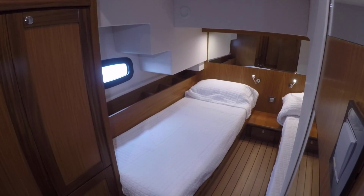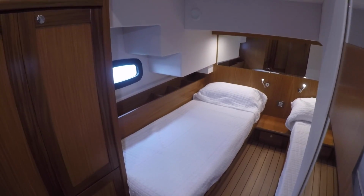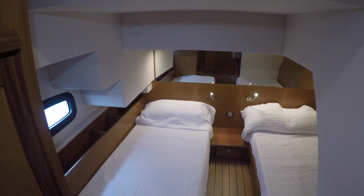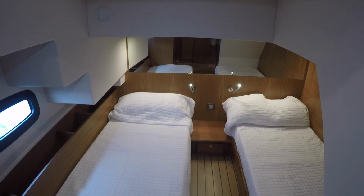What's impressive about this guest cabin is how far down they've set the berths into the hull, so that there's a really good amount of headroom in here. Okay, you can't stand between the berths, but sitting up in bed is perfectly comfortable. And storage is pretty good as well. There isn't full height hanging for clothes, but there's enough for folding clothes and also a bit of space for some baggage as well.